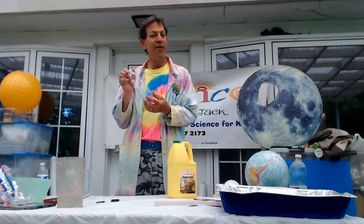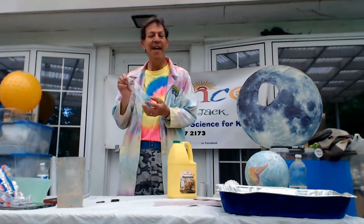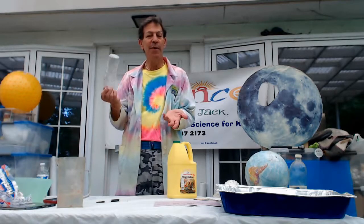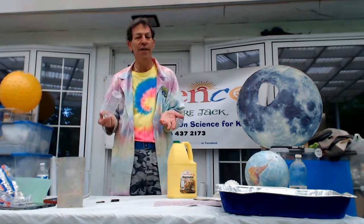So for our next activity, we're going to do what we call a make and take activity. You're going to make something in these bottles and you're going to be able to take it home and play with it for a long time.